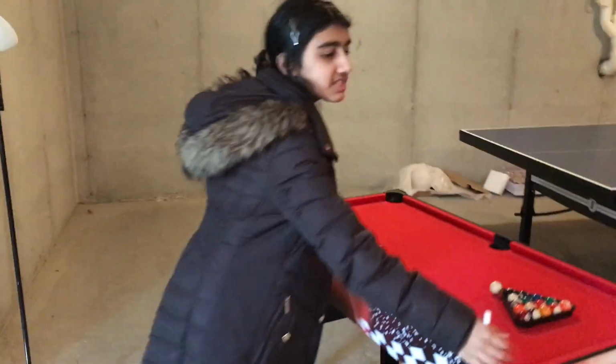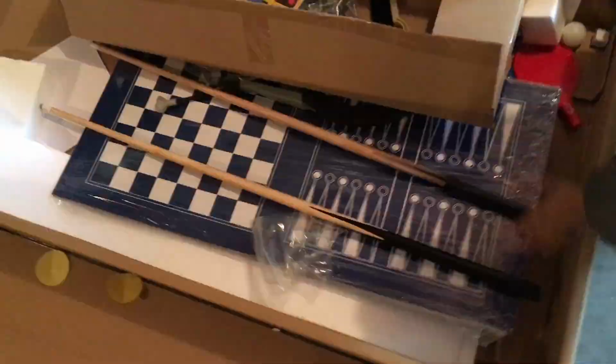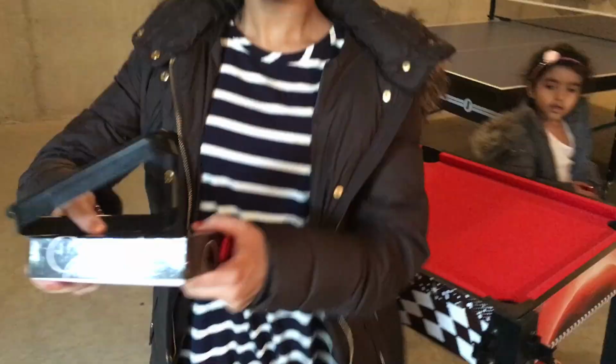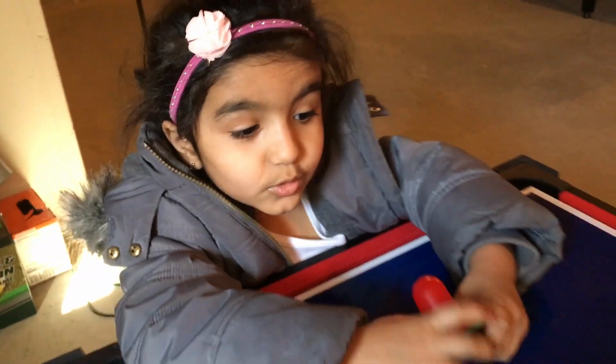Okay, we're gonna take this stuff off first. Yeah. Can you put the sticks back in there, please? You have to clean up to set up. Yeah. It's blue and I love blue. Yeah, it's blue, blue, blue.